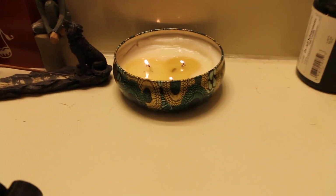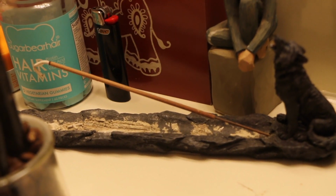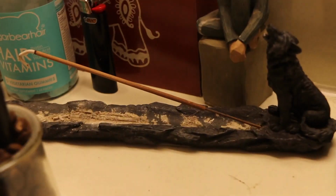I also have a candle because we set in the mood. I also have some incense because, you know, sometimes you gotta have incense and a candle at the same time because you're just stressed. So here's me exposing my face.